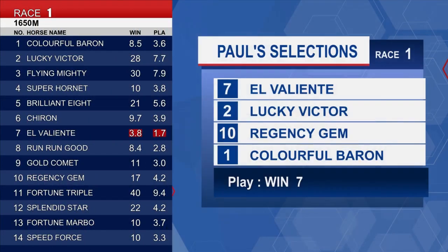Yeah, definitely, yeah. All right, here are your selections, Paul. Yeah, so I'm going to go with El Valiente on top. He has won off this rating before. 3rd up, I think he's ready to win. Lucky Victor, as I mentioned, from the front. Regency Gem will put him in. And Colourful Baron, look, he's only had 2 starts in Class 5 and he's run 2nd and 4th. So he's quite consistent in this grade. 7, 2, 10 and 1.